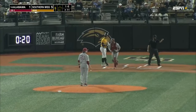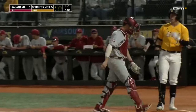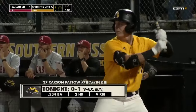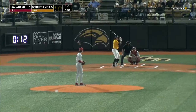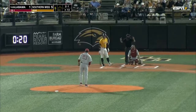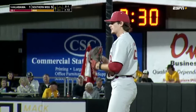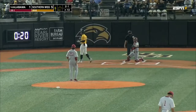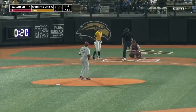Moza comes tight slider. They appeal to third base. Ray Gregson says he did not go around, and it's two balls and no strikes now to Carson Pato. Moza comes here tight to the knees to Carson Pato. That was a good changeup. Yeah, it was. Fastball here at 95. Boy, Moses got some stuff. That one running about 12 inches as well.